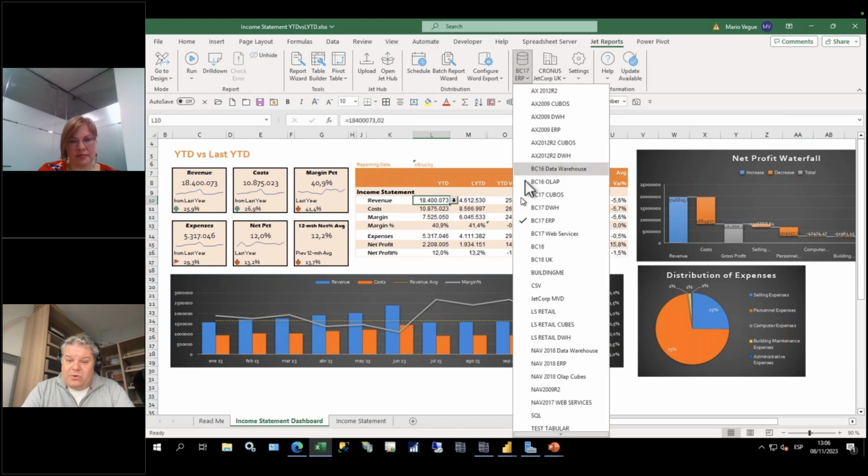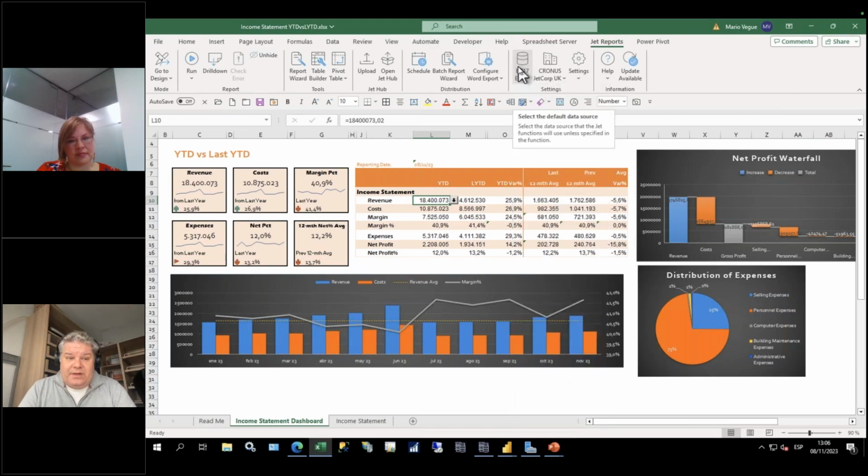By this way, I will be using Business Central, and the data comes straight from the live environment. That is the main advantage of Jet Reports. Whatever data we get, it's live on the ERP, right? So, there are different types of users in Jet Reports.